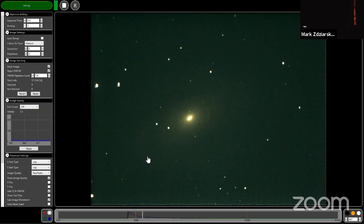It's rejecting about half of these exposures that are going on right now, which makes some sense. The reason why it might reject an exposure is if the tracking is off, or there's some vibration from me sitting on the deck here.